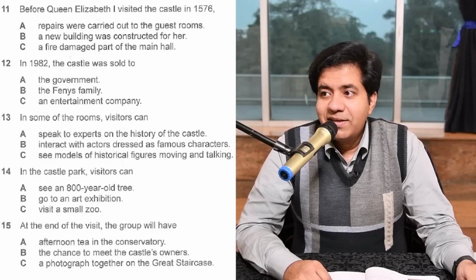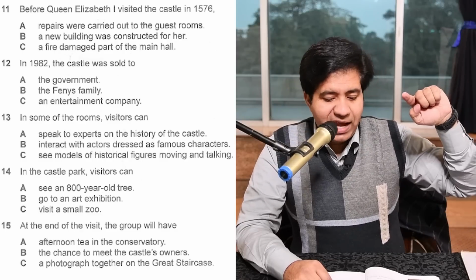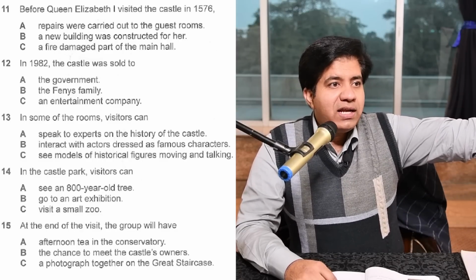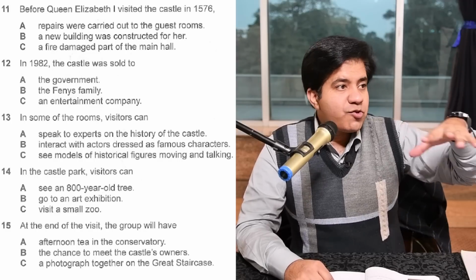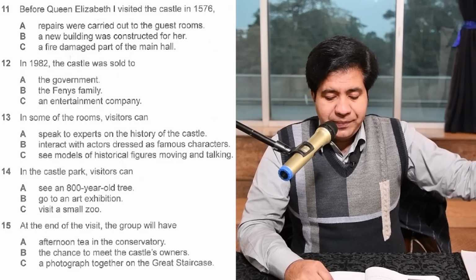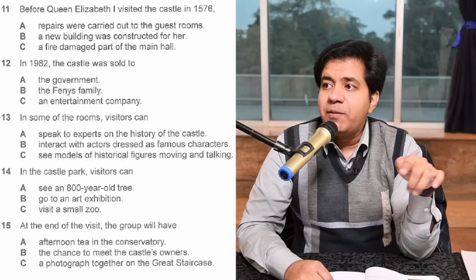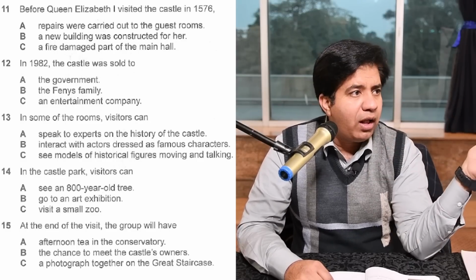So, see that? They talked about A at the end, and they said there used to be a zoo and baby elephant and all that. So that is also past. And the tree blown down, it is not available. So it's go to an art exhibition. For that they use the word paintings and sculptures and all that.